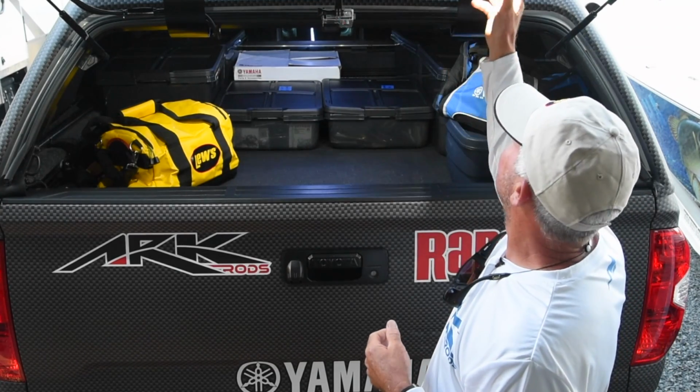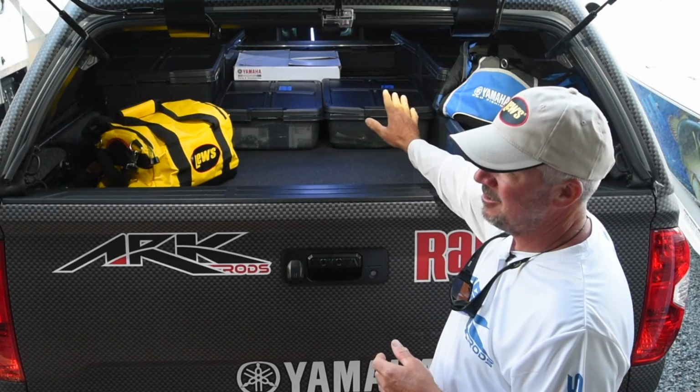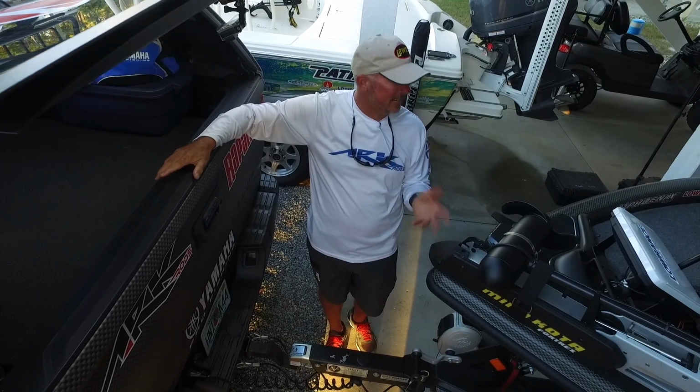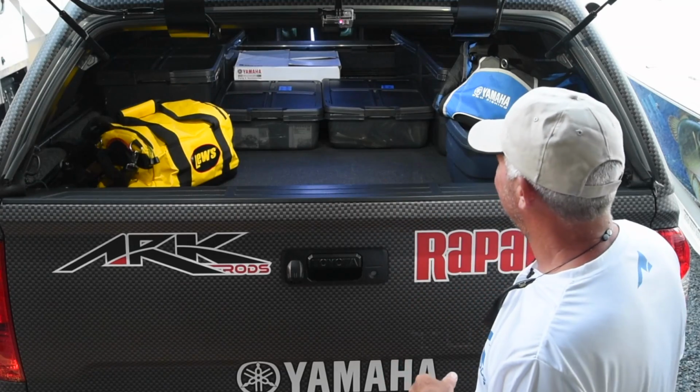I got some TH Marine deck lights up here. I've got more LEDs in here to keep this all lit up. I love the deck lights. I got them all on my boat for the same reason. Most of the time I'm digging around, it's before daylight or after dark.